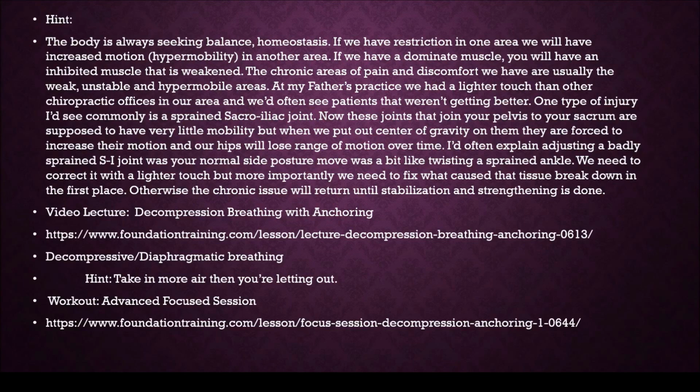One type of injury I'd see commonly is this sprained sacroiliac joint. Now these joints that join our pelvis to our sacrum are supposed to have very little mobility. But when we put our center of gravity on them, we are forced to increase their motion. And our hips will lose their range of motion over time too. So I'd often explain adjusting a badly sprained sacroiliac joint with your normal side posture movement. They're putting you on your side, twisting you. It's a bit like grabbing a twisted, sprained ankle and yanking that around.